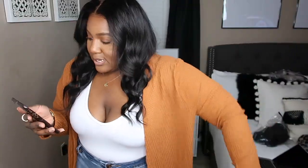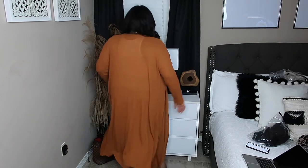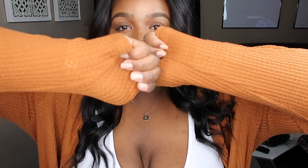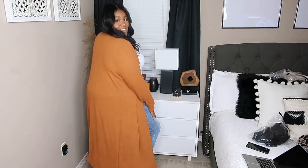It's a 3X, size 18, and this was $14.45. I really love this because it goes all the way down. I don't know if y'all can see, but I am 5'9", and it almost hits my ankles. That is good. But yeah, I love this. Super lightweight. I'm gonna show y'all the waffle knit detailing on it. Yeah, love it. This is very light, very comfy. You could throw this on with jeans and a bodysuit, or you could throw this on with a dress. This was a good buy. Love it, love it, love it.